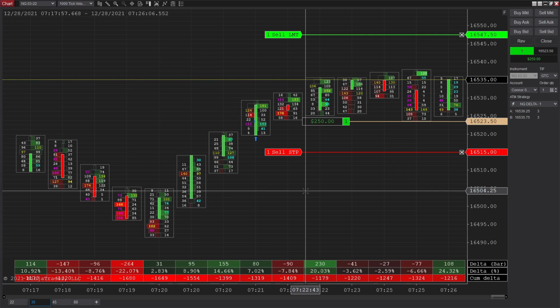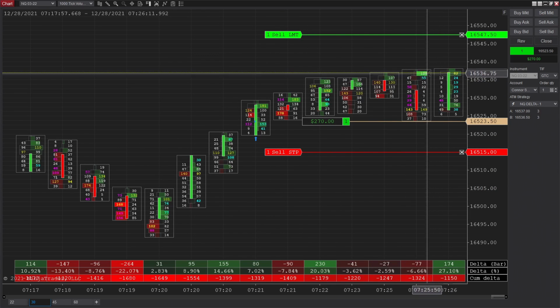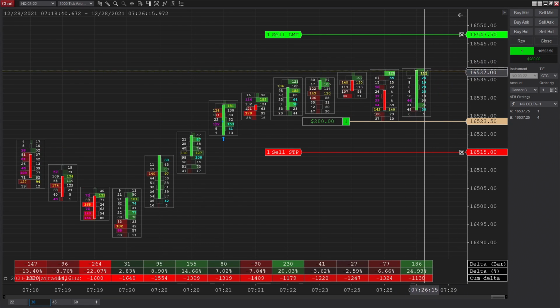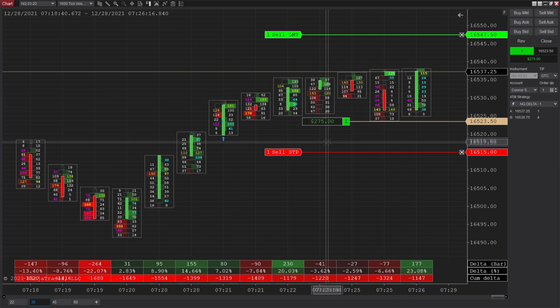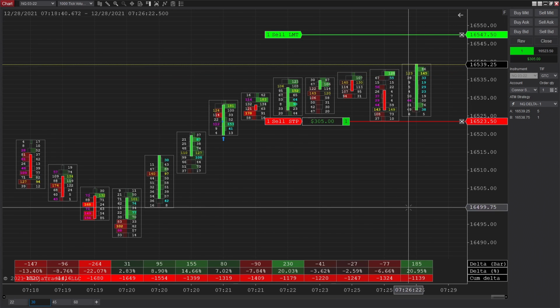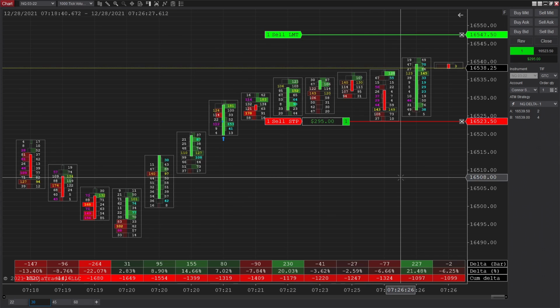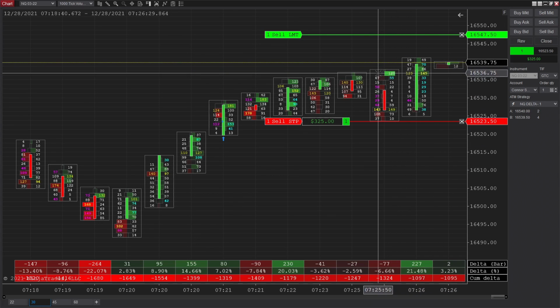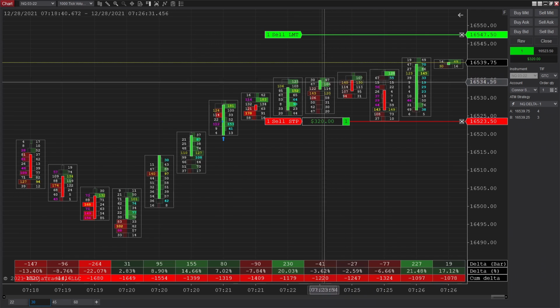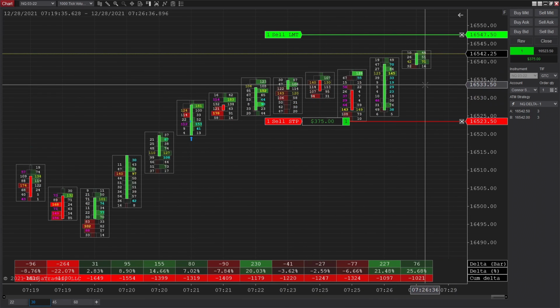But yeah, it looks like some sellers stepped in right here. I mean, at this level, when the 128 buyers came in and they tried to beat this level, if it can't beat this level again, I think I am going to move us to break even right here. But yeah, it looks like we're able to break through it, so we're honestly probably going to fill pretty quickly. I mean, they were putting a lot of pressure right here. We've been fighting this level for a really long time now, and we're finally able to beat it. So I'd say that we're probably going to fill pretty soon.